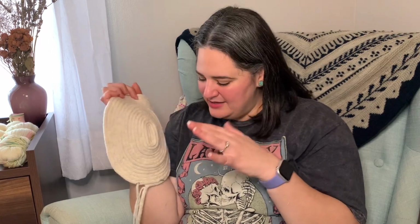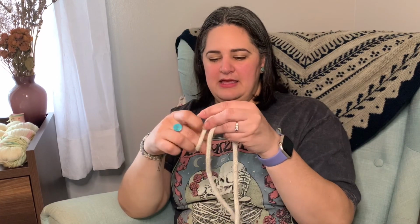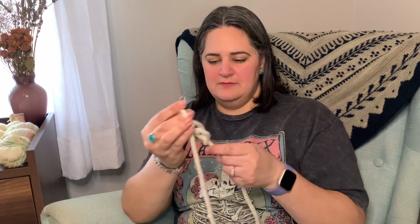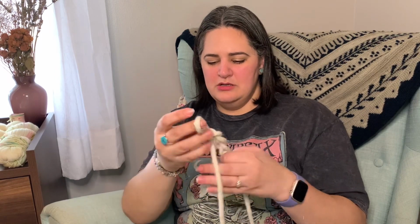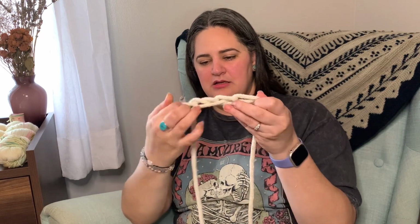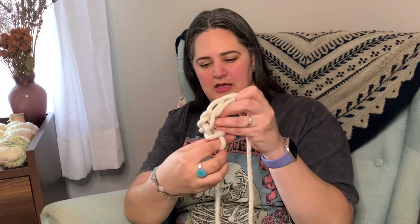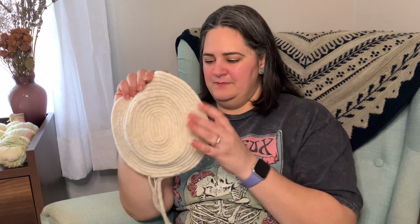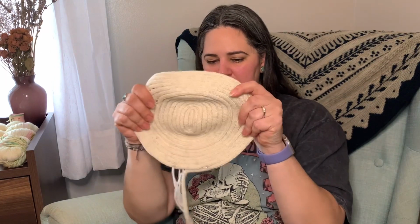Let me know if anybody has done anything like this, if you have any advice. I did Google some things, and there was one lady on YouTube who was taking the I-cord and chaining it by hand and then stitching them together. Once she chained it, like if you were doing it as a crochet, she was coiling it and sewing it together. But I wasn't a fan of the way that that looked and the way that that was turning out. I like this solid piece of fabric look better.